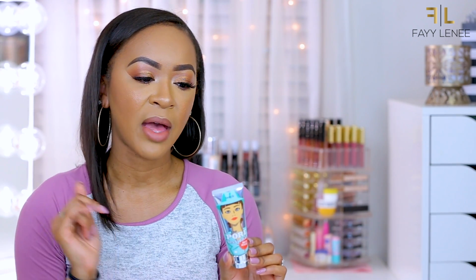And it says on the back that it is mattifying, pore blurring, and has an invisible finish. I've had this in my collection for a hot minute, and I used to use it all the time, and then I just kind of forgot about it as new products came out. So I want to try to go ahead and get through this. I think I have about half of the container left, so I'm going to be using that.